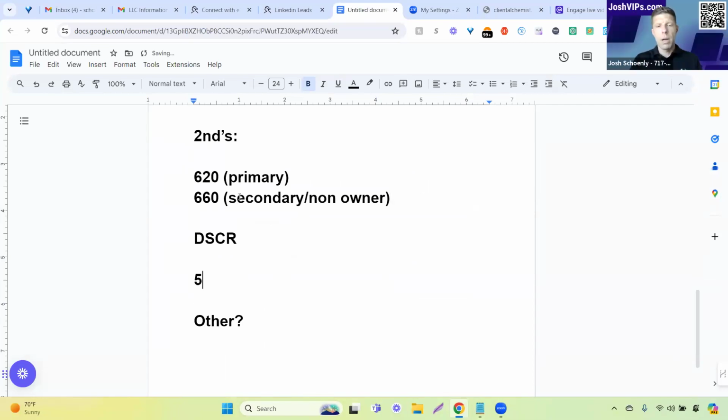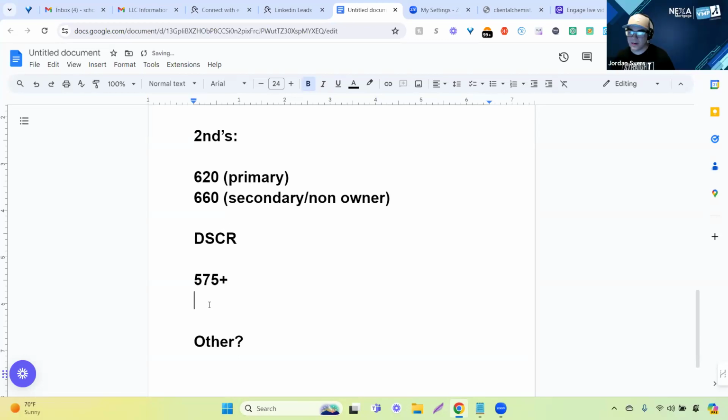DSCR. We do have lenders that will do DSCR at 575 plus. The problem is, most often the numbers won't work. Theoretically, we have lenders telling us we can do DSCR down to 575. The problem is the deal. Generally speaking, it's really hard to get the property to pencil at that number. So again, theoretically we can. Generally speaking, it's going to have to be more like 620 plus, and ideally 620 to 640.